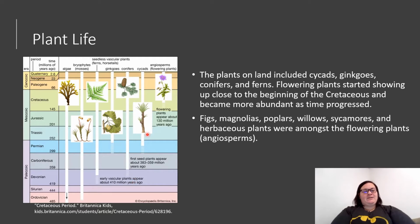Here in the graph, you can see how these flowering plants started becoming more popular towards the end of the Cretaceous.